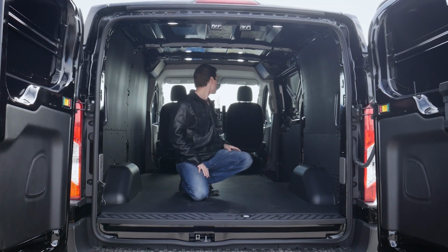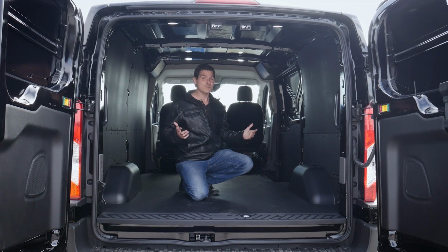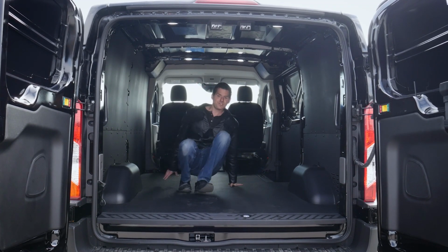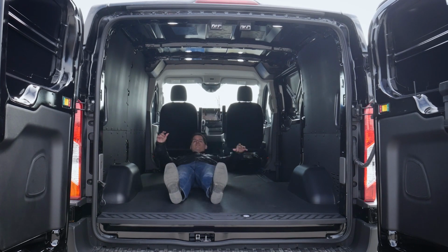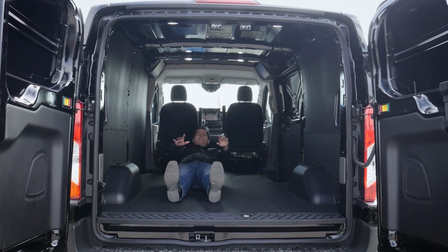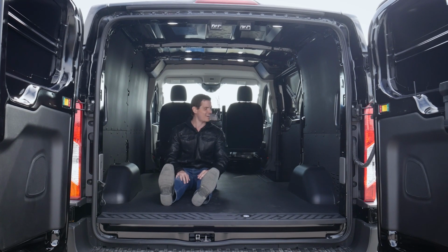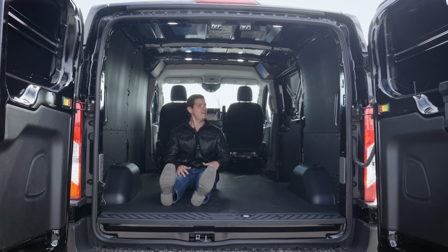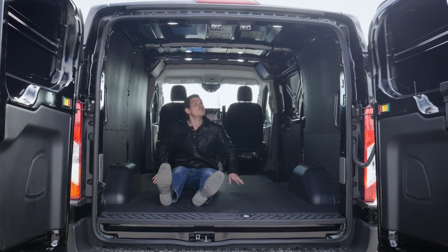But size-wise, even in this one, it's actually not too bad. As I've said a few times, if you want it as a camper, with me being 6 feet tall, you could easily have a bed inside of this thing. I'm 6 feet tall, you could have multiple me's side by side, if that's how you roll. It's kind of nice that this thing is fairly spacious.